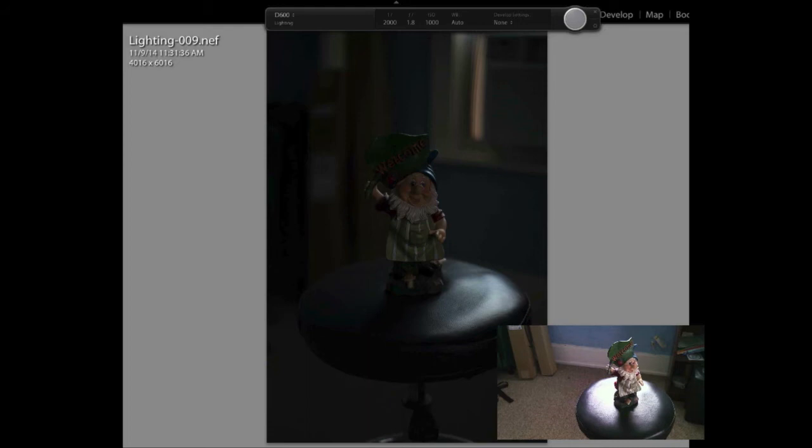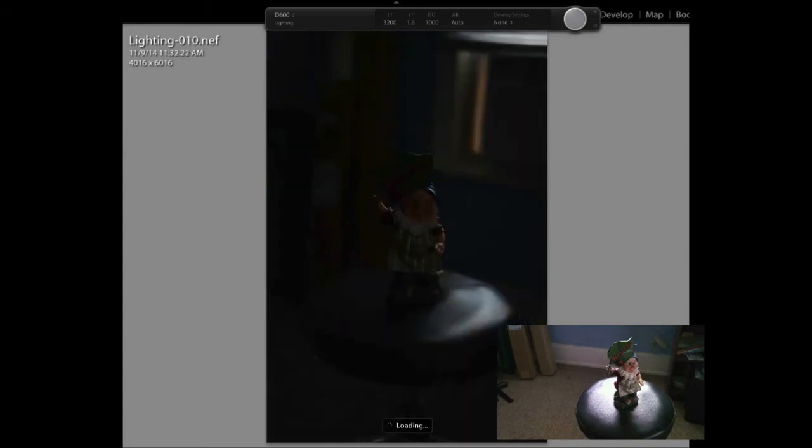Well, let's go now. We're going to knock out all the ambient light. I'm going to go to 3,200. Again, that's 3,200, and we'll see where we get. Well, we're a little darker there, but we're not completely dark yet. So what I'm going to do now is we're going to go back a little bit. And the reason I believe we're not getting dark yet is I have my ISO set so high.